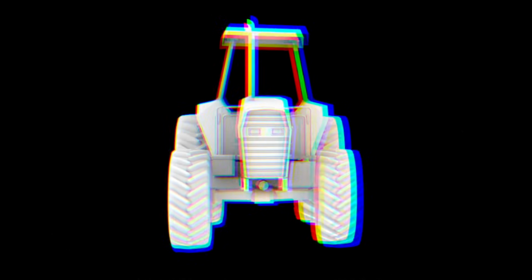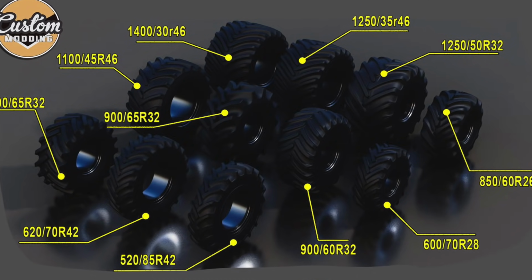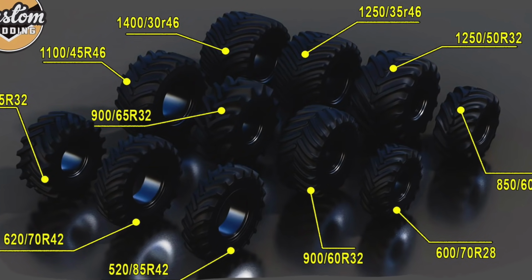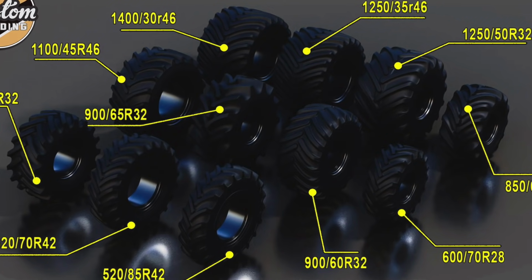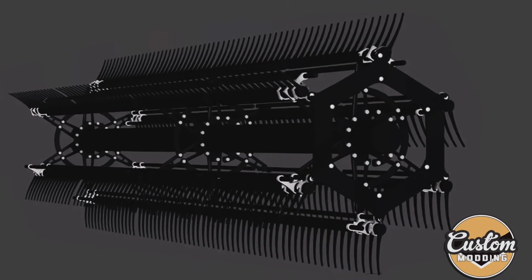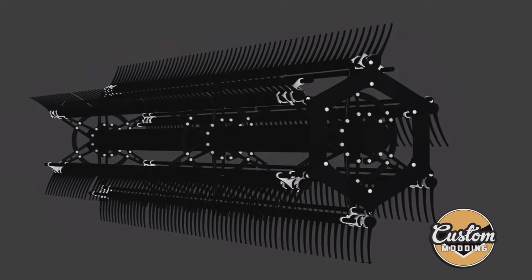Yesterday, we talked about Custom Modding and their upcoming Case IH250 series combine harvester. Today, we get to see a few new things, including the tire setups. As you can see here, they range from the smaller 520s and the 600s, all the way up to the 1400s, which we talked about yesterday. Many different options to choose from here when it comes to this combine. In addition, they've started working on the header as well, although we didn't really know too much about this one. As you can see, this is all we have. Judging by the size of the combine, I would say this is going to be over 13 meters plus. But this is just another one of those things we're going to have to wait and see.